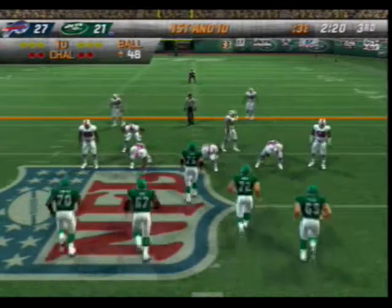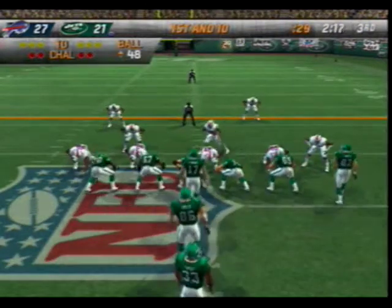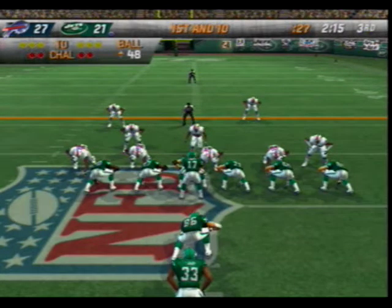Get it up! They ain't got nothing. Defense, get ready. All game, baby.